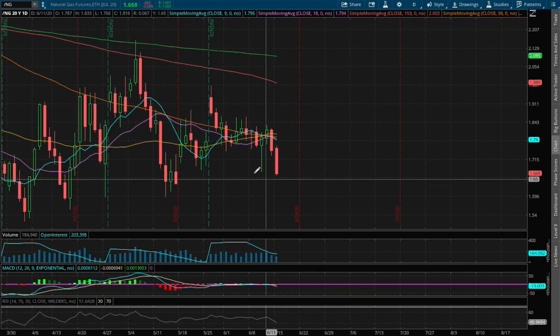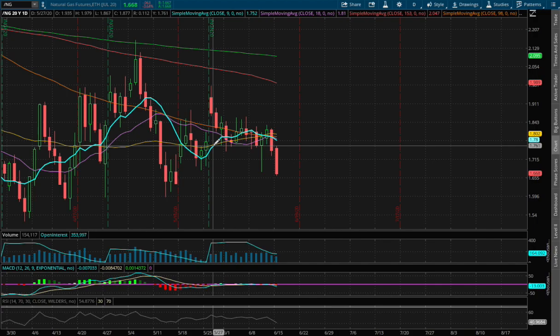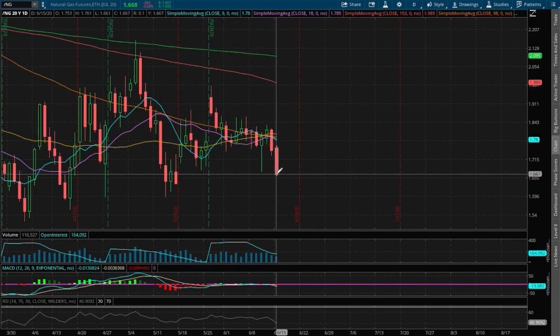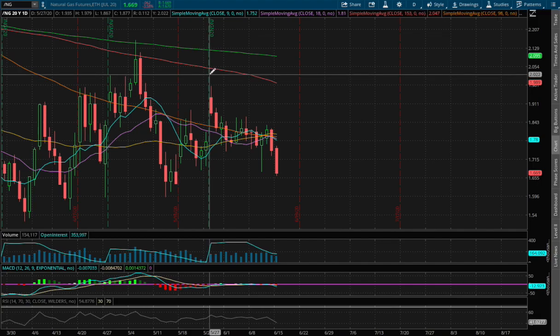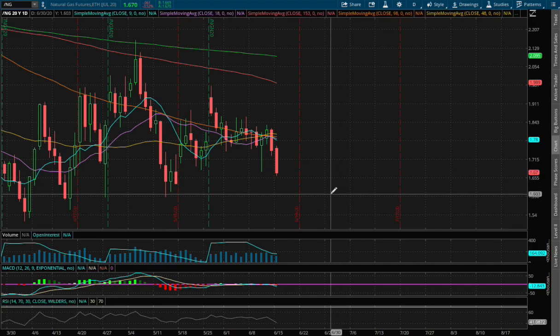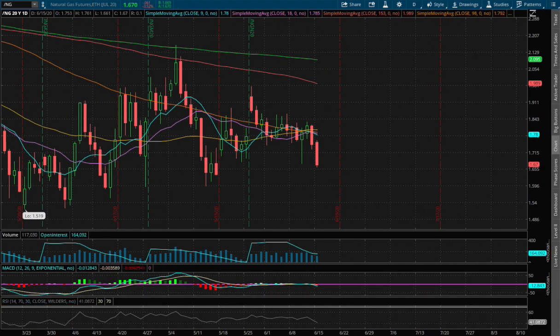And we also have the 9-day moving average, this blue line, diverging down onto the 18-day moving average, this purple line. If we do manage to close around this level, we are making lower lows, which is a bit concerning, and we may see new lows on natural gas overall. And we did have a new contract, so if we close at this price, we do expect another attempt at the lows again.